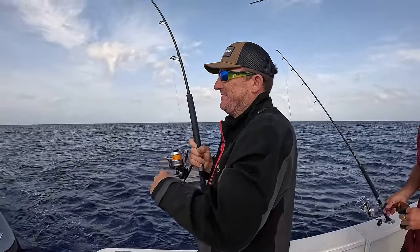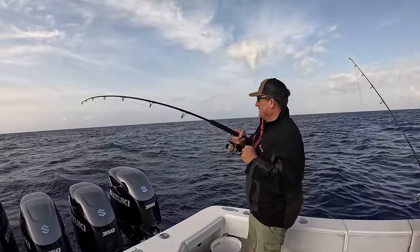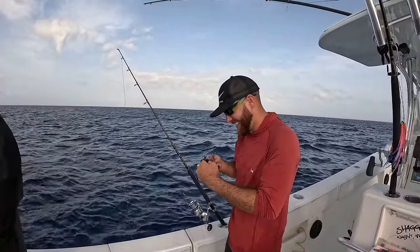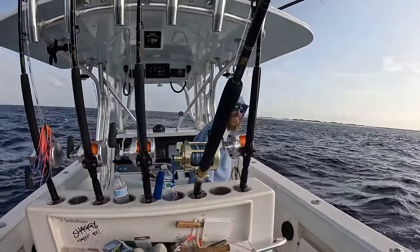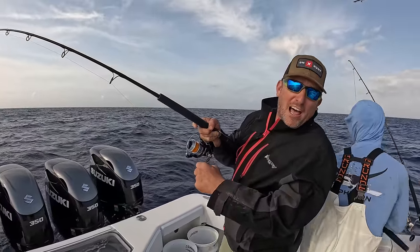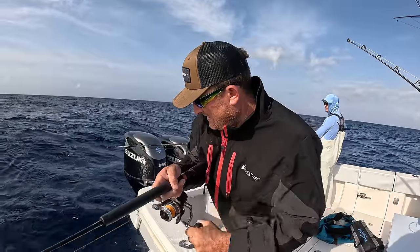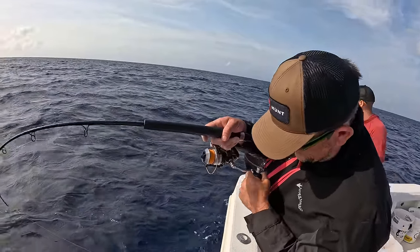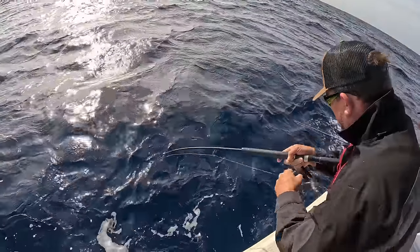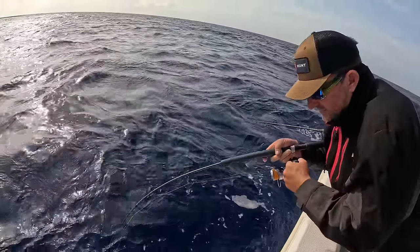Yeah, oh, leave yours out, Danny. Just watch out, you're not in Robert's line. This reel, this is a yellowtail reel that I decided to put a live bait out on just to see what happened. Hang on, let's go. Yes, got it, man. Right here. He's right here.